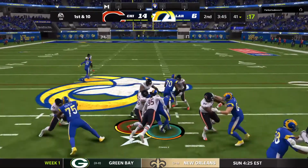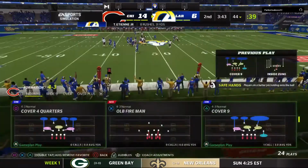On 1st and 10, it's ETN. Tackle made there by Myles Garrett.